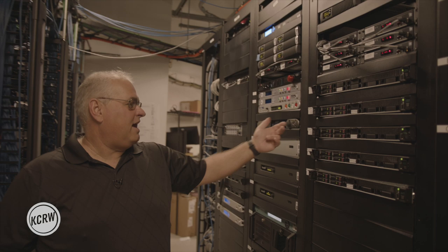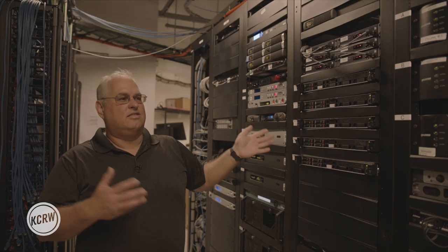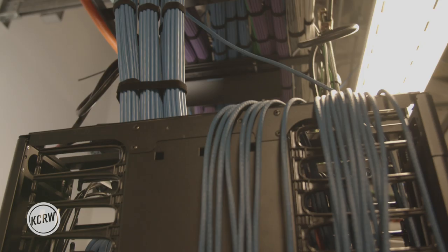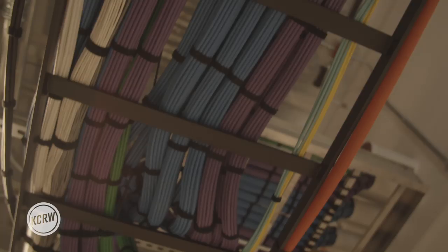Coming across, we have some what are playout servers. These are used with our Dalet system for playing out audio, as opposed to having a machine in the studio itself. They can access one of these servers and be routed again through the Axia network to play out of their console, or be routed directly onto the air from the console so it doesn't actually have to go up and down again. A lot of remote control.